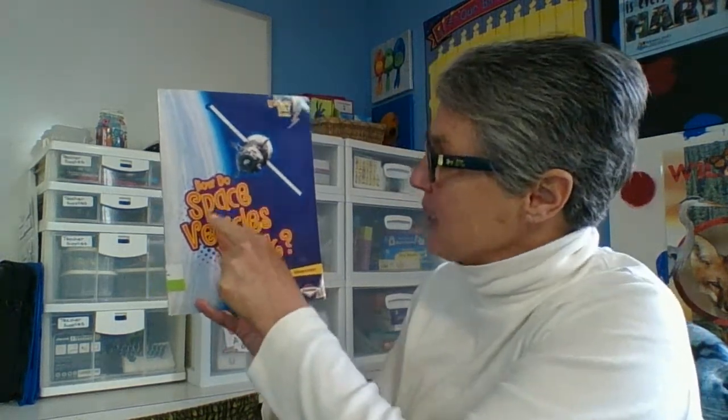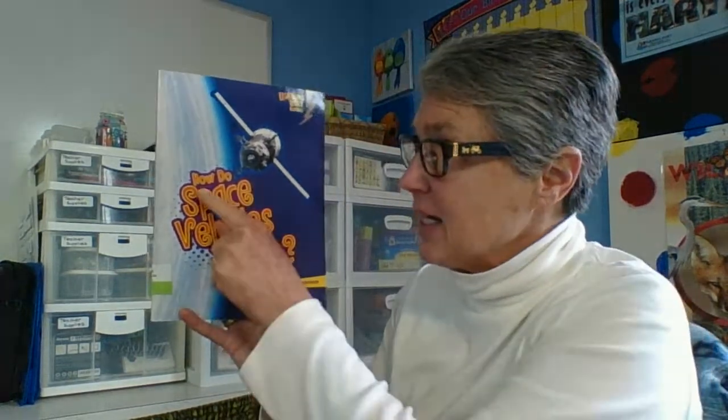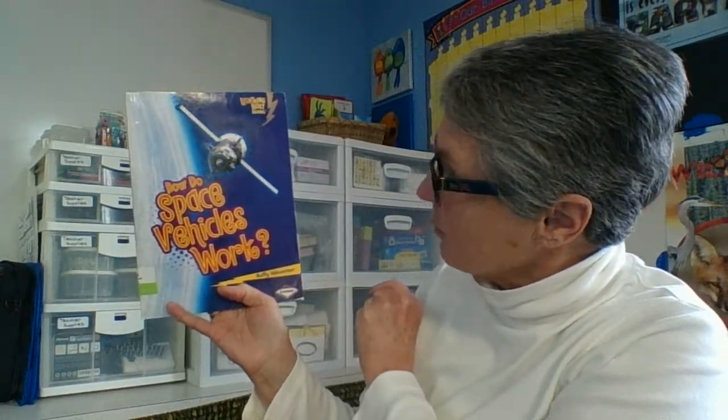And the title of our book is called, How Do Space Vehicles Work? Wait a minute. I see a question mark at the end of our title. So I know that the punctuation used here is a question mark, which means this is an asking sentence. And I see the word how, which is an asking word. So this title is definitely a question. How do space vehicles work? And it's written and illustrated by Buffy Silverman. Well, let's find out. How do space vehicles work?